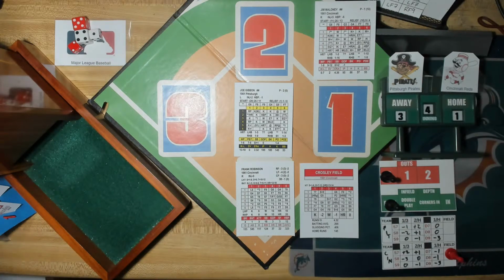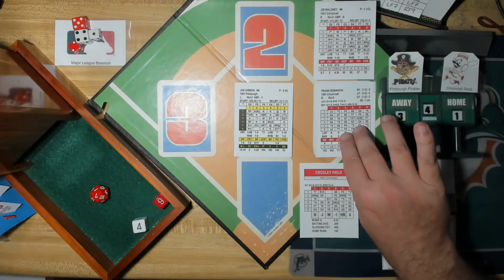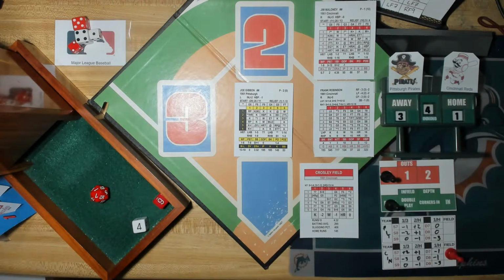Gibbon will make the pitch. Gibbon, 5-6, error on a throw. Robinson, 6-4. That's going to be a base hit to center field. Robinson will get a leadoff single. There won't be a throwing error, nobody on base. So Robinson gets his first hit of the game.